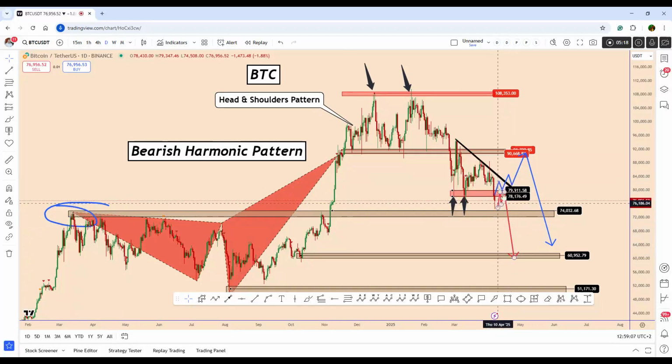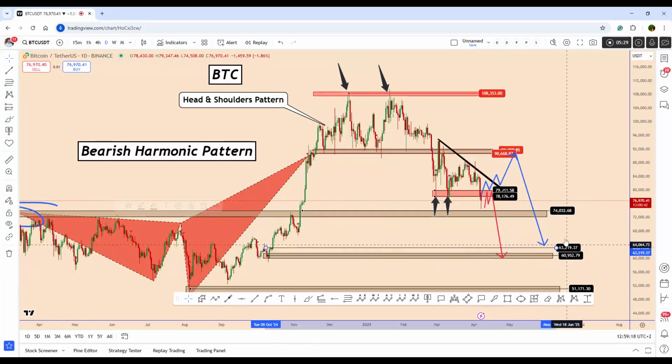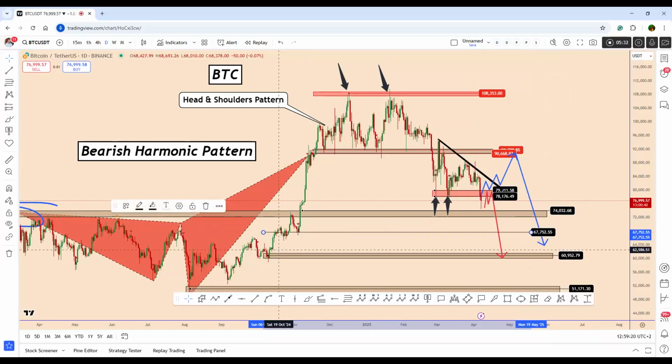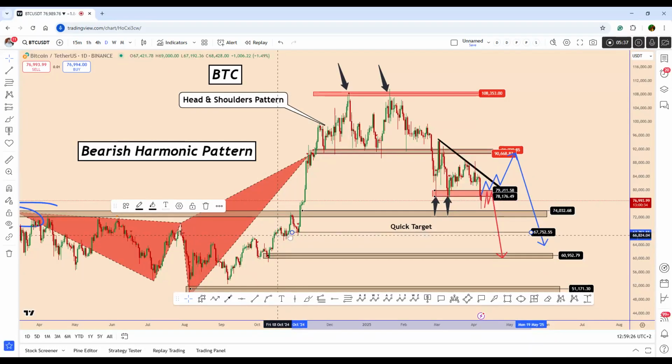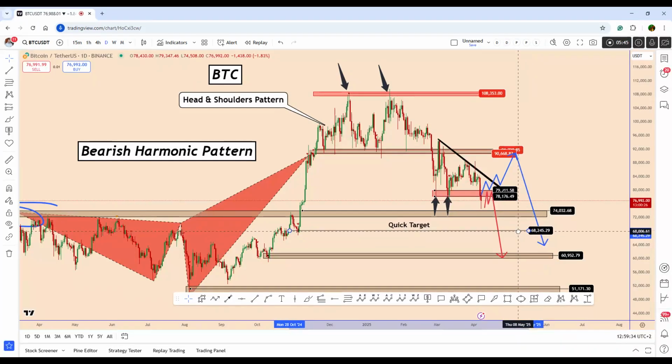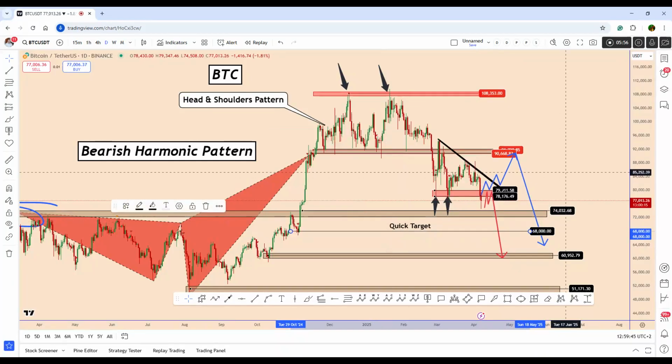I will mark this with red, and I think that it has more chances for the moment. If this is going to happen, a bigger target for Bitcoin could be near 260. If you want to look also for a smaller target or a quick target, this target here also makes sense because we have a very strong daily structure zone near 67 and 68. So it makes sense that we may have a target zone at 68 here. This is also a round number. So let's see what is going to happen.